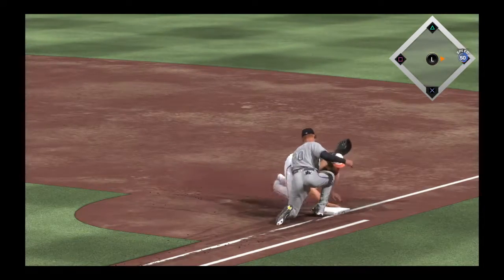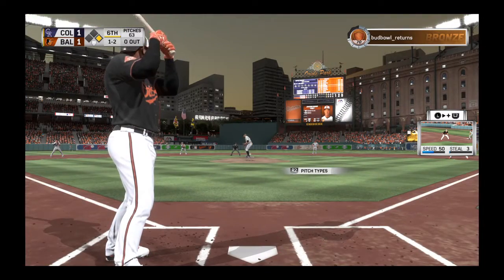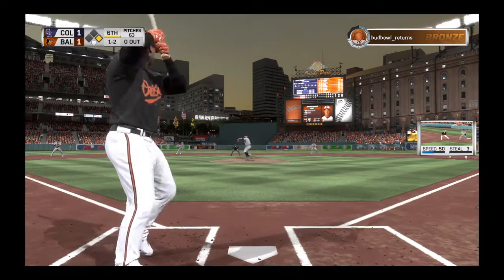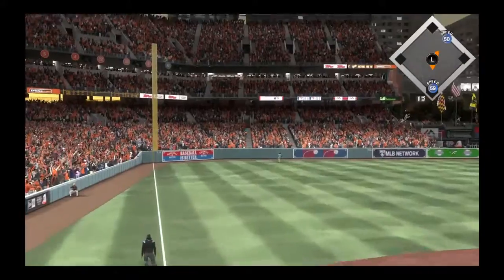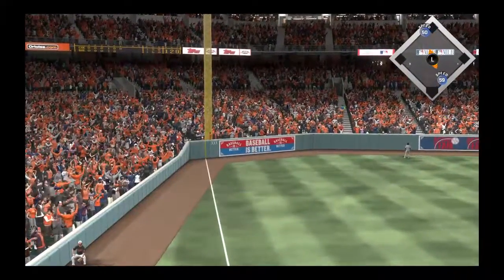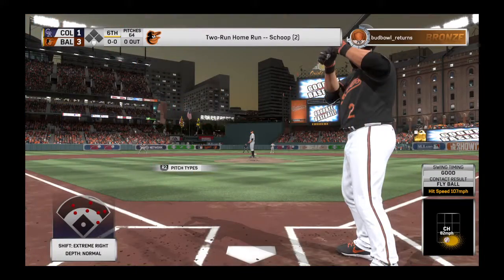Here's a look over to first. The 1-2 pitch. Here's a shot to left field and deep. Look at this. And that one is out of here. A 2-run shot that gives them the lead.